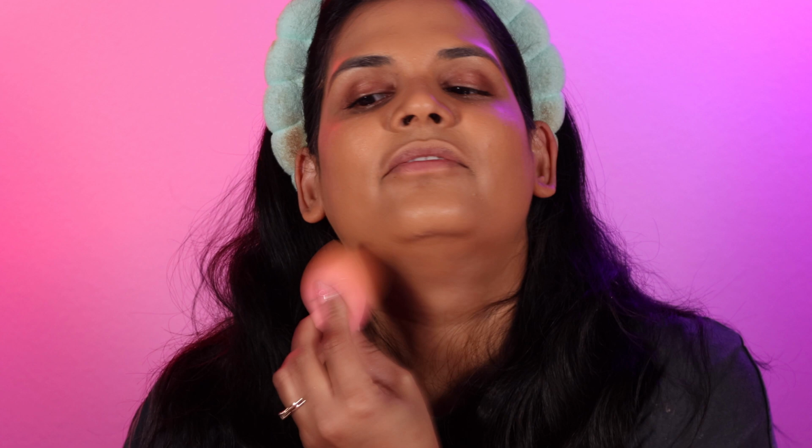And just so you guys know, I am 36. I live in a very cold climate. Well, obviously it's winter, so it's extremely cold. And I have pretty normal to dry skin. So that's a little bit about my skin type. I know this foundation is kind of being marketed to oily skin gals, but I actually really like a matte or a satin or a natural finish foundation.